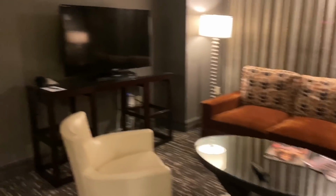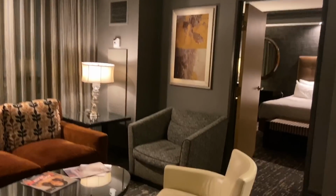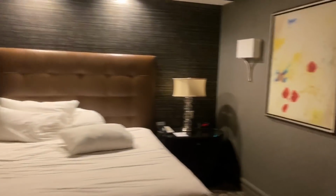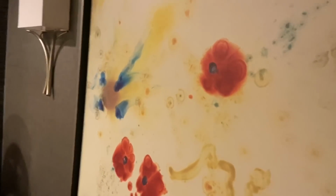In the meantime, we can take another look around this room. There's some artwork on the wall. I don't know what that is. Modern art, I guess. And more modern art over here. I mean, I like it. This is nice art. It's like subtle and not distracting. Just kind of a bunch of blotches of color, which is fine.